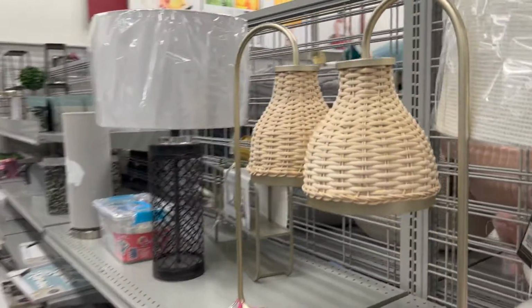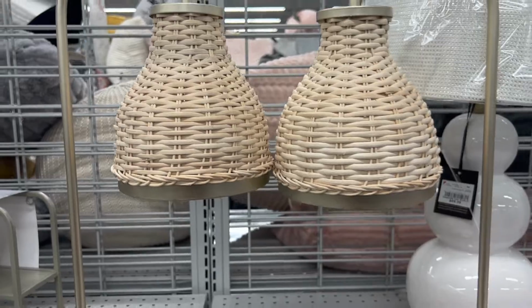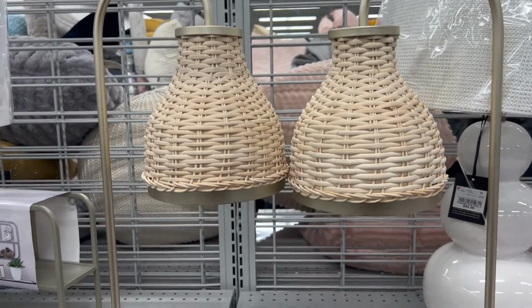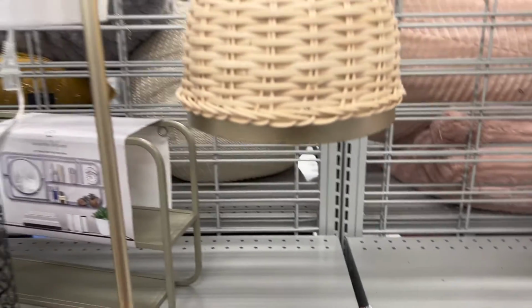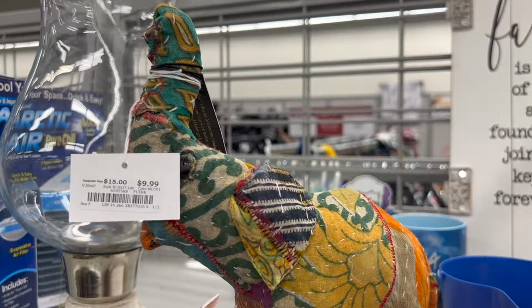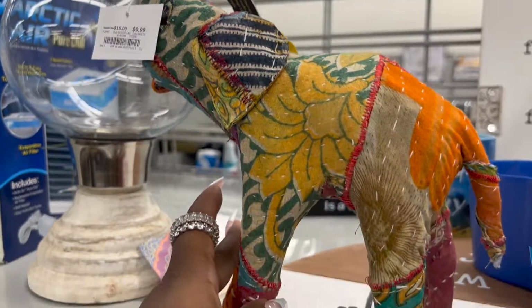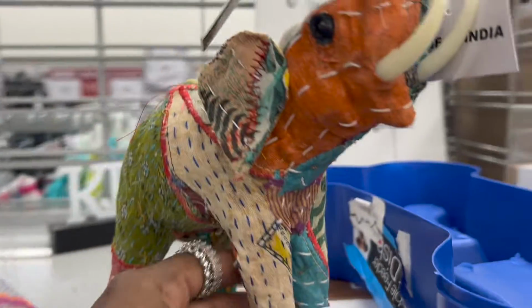And I just wanted to mention these lamps as an honorable mention in today's video because I thought they were so unique and so beautiful. And this elephant really reminded me of my mother because she's obsessed with elephants, and I thought it was really beautiful and colorful.